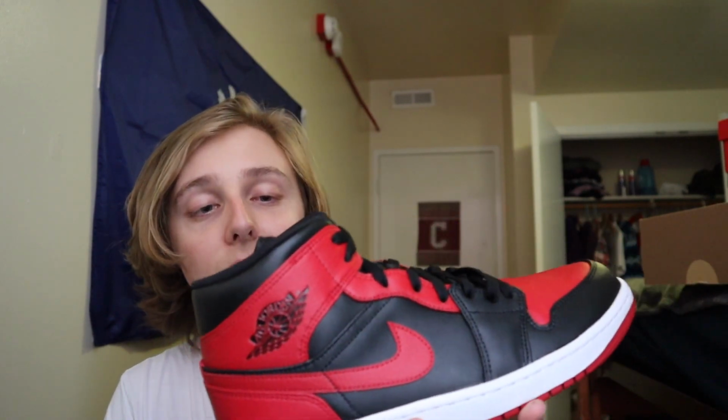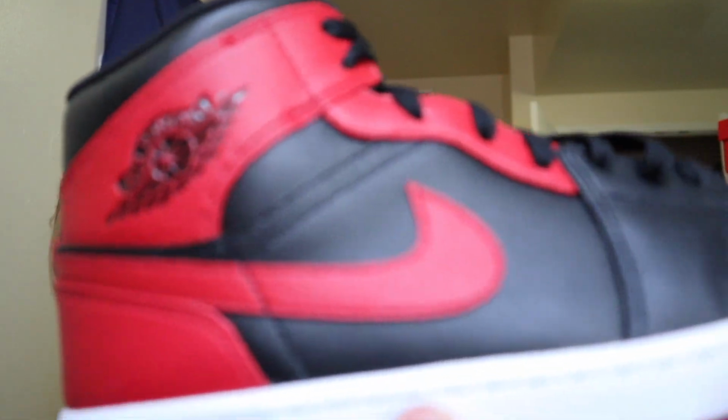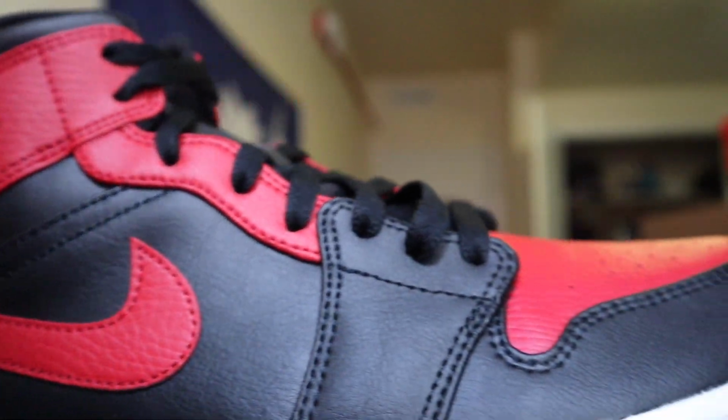Just seeing that this is a remake of that colorway, I mean, hold this mid, get your pairs, keep getting on board while you can, because this one is just going to go up. It's really clean. Look at the leather in person.